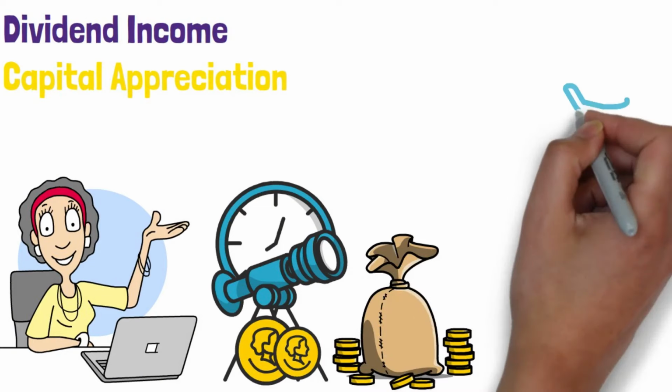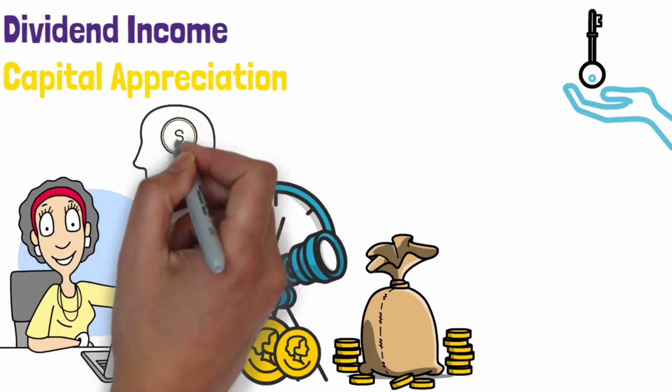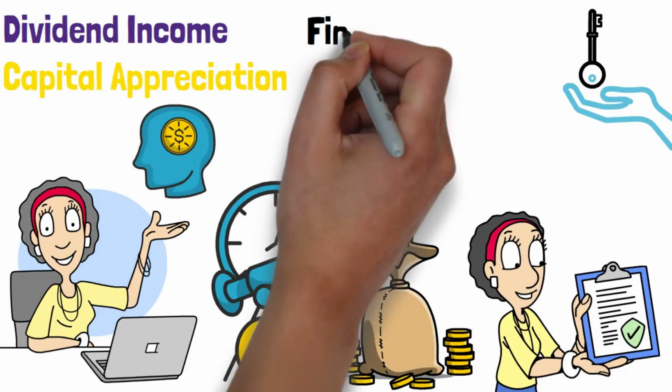Remember, the key to successful investing is staying patient, staying informed, and making smart, strategic choices. With the right plan in place, these funds can help you reach your financial goals and set you on the path to financial freedom.